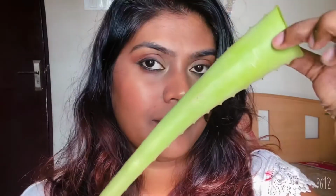Next, I'm going to use this aloe vera, which has a lot of healing power and is filled with moisture. It can heal your chapped lips and gives that perfect looking lips. Again, take out the gel, apply it on your lips, leave it for around 5 to 10 minutes if you like, and it just dries off. You don't really feel like you have something on your lips. So I love this mask as well.